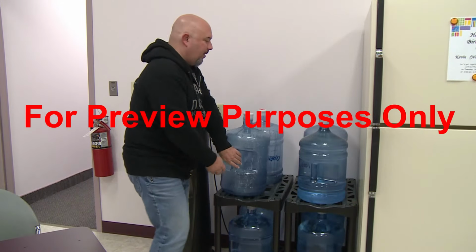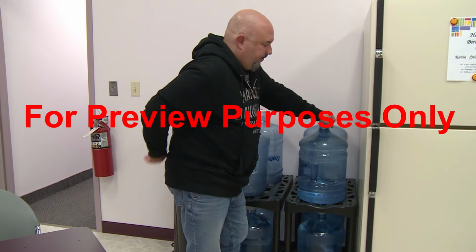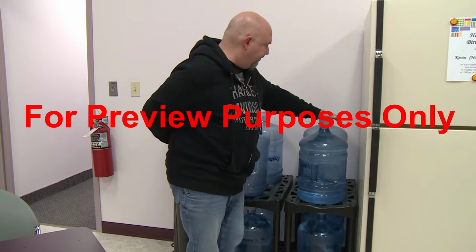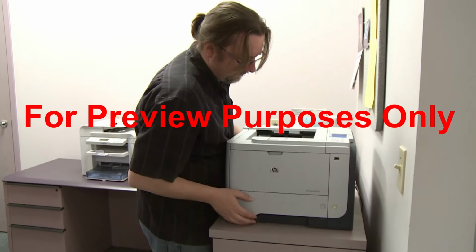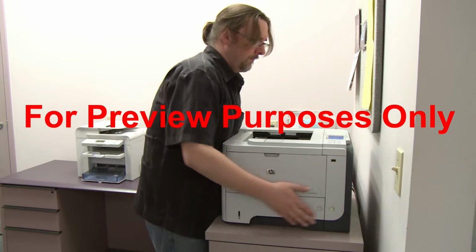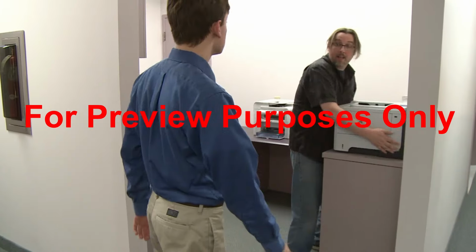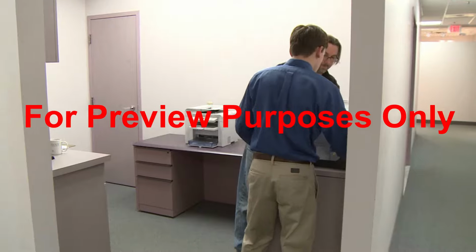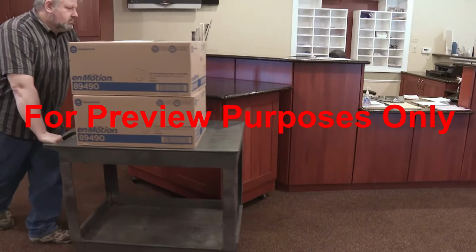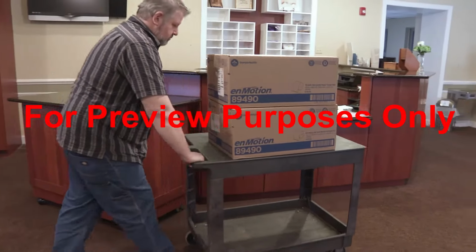Don't do any lifting if your back feels stiff or painful. You'll just make things worse. Consider the load size, shape, and weight. If it's too heavy for you to pick up easily, or it's bulky or hard to grasp, get some help. Ask a coworker to give you a hand, or use a hand truck or dolly.